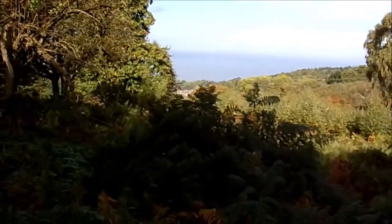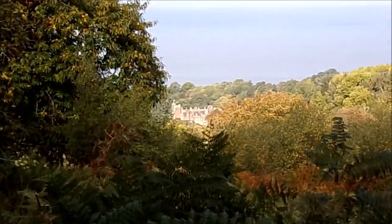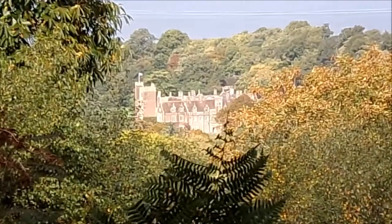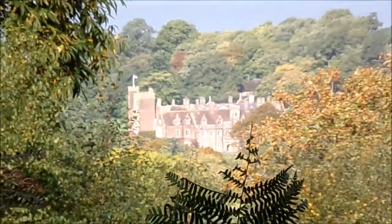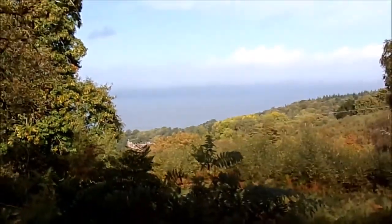Wow, I can see West Quantock's Head Church down there. I'll just zoom into it. Or that could be the manor where Georgia got married. Could be. That might be the manor house. Actually, it is the manor house. Georgia married there.